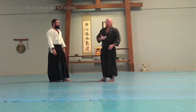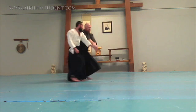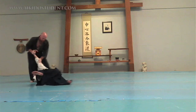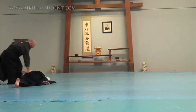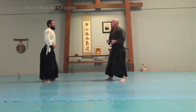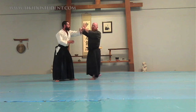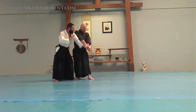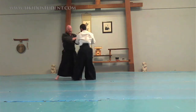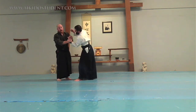I'm going to show it from Shomenuchi. I think it's a nice position to start from. Okay, so that's the basic technique of Shomenuchi Kotegaeshi. In that, we started from this position. I go to the outside, which is a nice, safe movement. As Mike starts to come around, I'm going to apply Kotegaeshi to him. Now, here's where we start to see the problem. Mike can possibly strike me here.